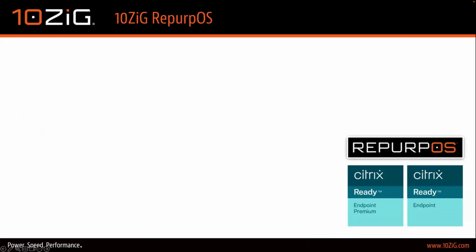And then just closing off before I hand over to Jason for the demonstration part is finalizing on the Repurpose solution. As Manju touched on, we have recently certified it on the Citrix Ready marketplace, which is great news. You can see it's got the Citrix Ready Endpoint Premium badge as well, which takes all of those HDX features, the much needed features that a lot of our mutual customers enjoy and expect. So go and check it out on the Citrix Ready marketplace there.